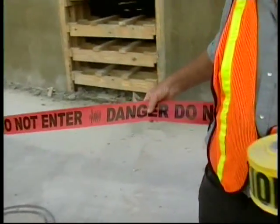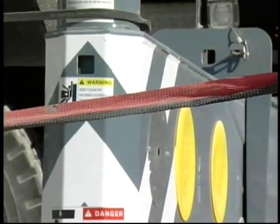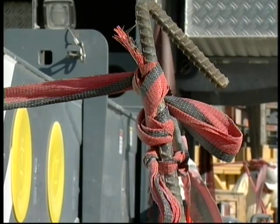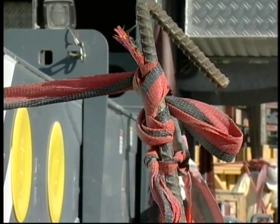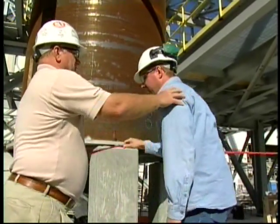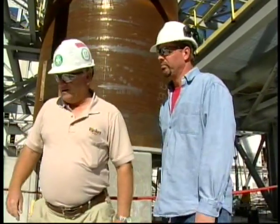Barricaded and taped areas mean either proceed with caution or danger, do not enter. The first thing to remember is that when you see an area marked with red tape, this means do not enter the area. The temptation may be to take a shortcut, but this may be a fatal choice or one that results in a serious injury.